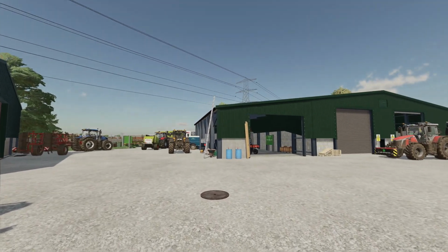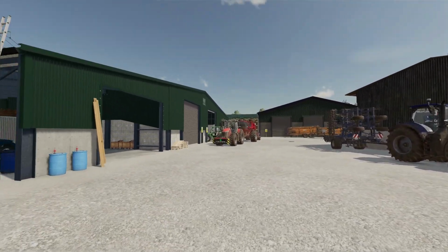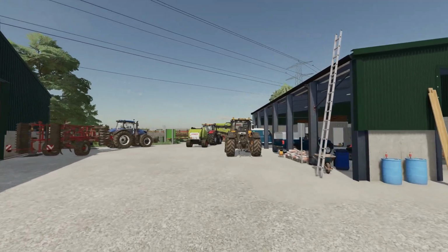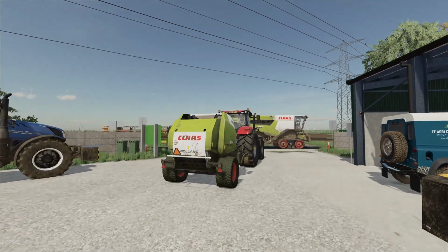So everything's sort of everywhere in the yard at the moment. We're sort of transitioning between the end of harvest and starting to cultivate and stuff. So we're just on our way out anyway.